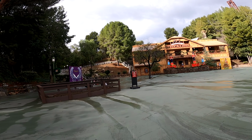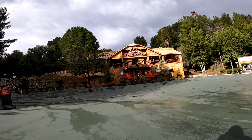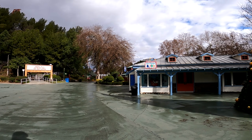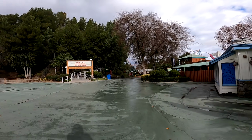Across from Bugs Bunny World is the barely used Golden Bear Theater. Correct me if I'm wrong, but I believe that this theater is only used once a year for the annual cheer events that the park hosts. Apart from that, this giant theater sits mostly dormant, which is a bit sad, but oh well, I guess.